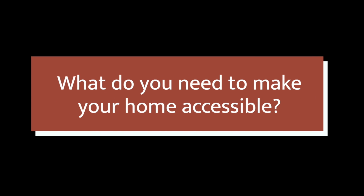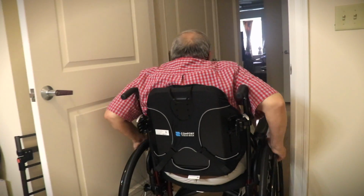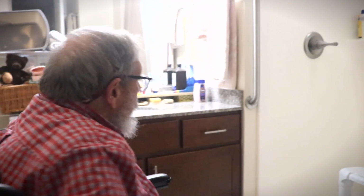What do you need to make your home accessible? Right off the bat was that the wheelchair had to be able to get around. I had to be able to get through doorways, get into the bathroom, get into the bedroom, be able to turn it around. A lot of space, of course, and where I can arrange the furniture in the house, where I can get around. It's a lot easier with wooden floors and without rugs.